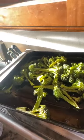So I have dogs in the kitchen. Oh wait, I forgot to tell you guys, I also made some steamed broccoli, baked broccoli with sea salt and olive oil. And now I'm just going to quickly start the pan, and I'll show you what I do. I make enough rice.